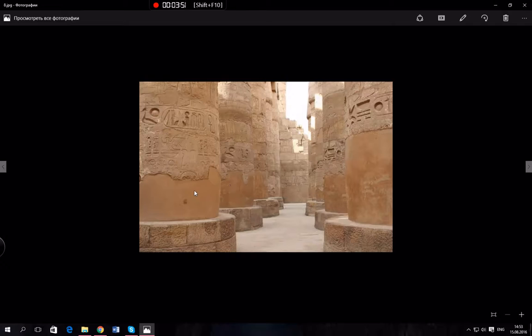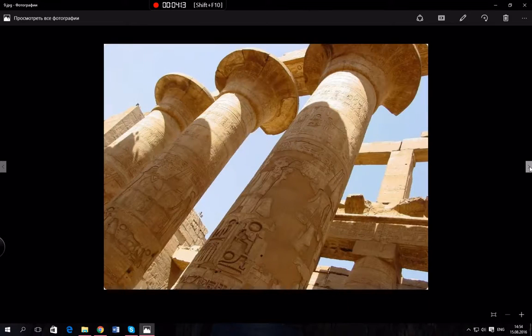Okay, this is the rest of them, and we see a whole bunch of writings on those columns, and the bottom of those columns is all scratched from those writings, and it may have contained some useful information, but right now it's destroyed, and we don't know what is written on those columns. Okay, you see the same on another one.